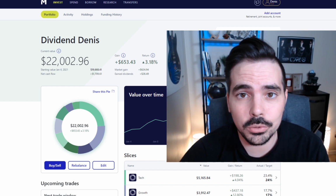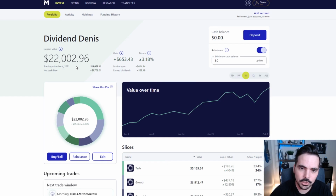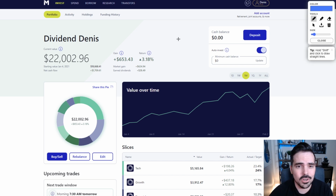Now, I'm currently using M1 Finance as my investing portfolio. As you can see kind of right over here, this is a platform for a lot of long-term investors. So maybe if you were somebody on Robinhood or other platforms and didn't like it as much, M1 Finance is honestly a really cool one. Not for everybody, but a really awesome platform.